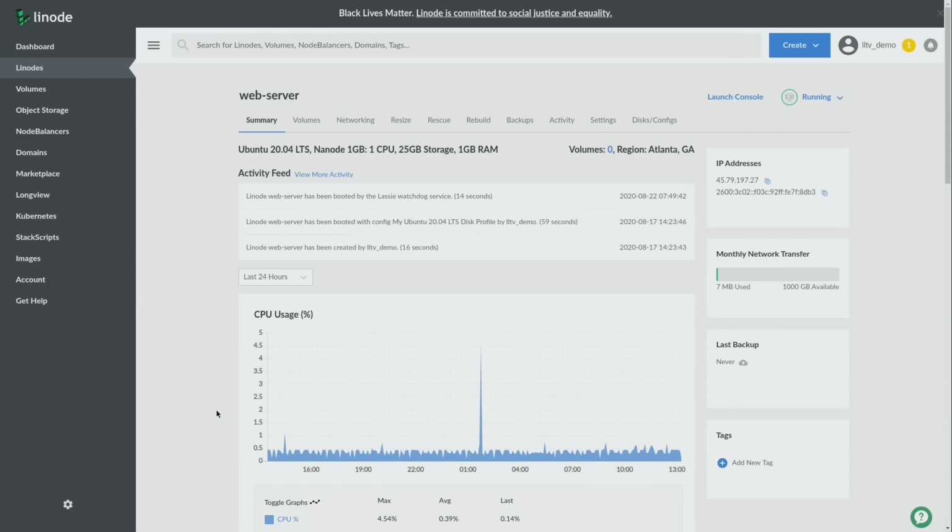Specific for this video, I have this test Linode right here running Ubuntu Server 20.04. It's a Nanode with 1 GB of RAM, a single CPU, and 25 GB of storage. Now what we should do is go ahead and get this server secured so it's better protected from outside threats. So first of all, I will copy the IP address so we can go ahead and use SSH to connect to it.